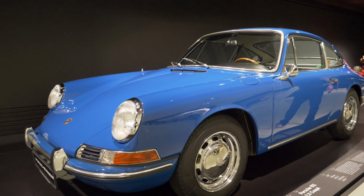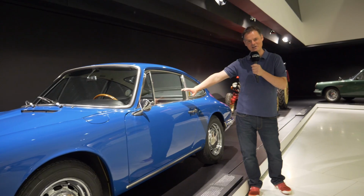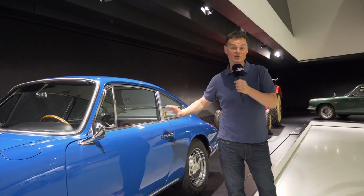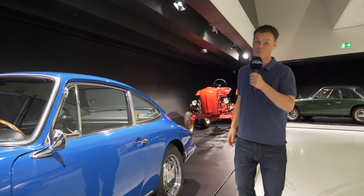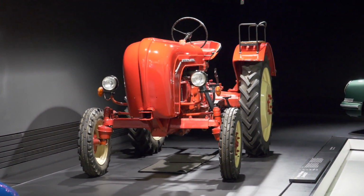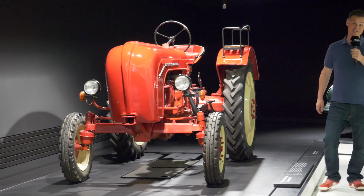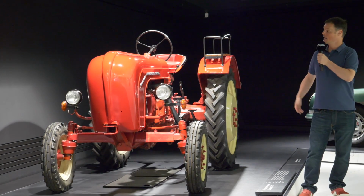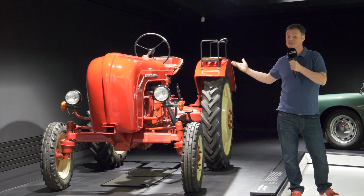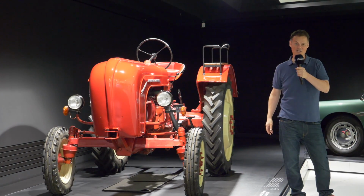So, say Porsche to most people, and what they're going to be thinking of is something like this classic 911. Sporty, fast, beautifully designed. But it wasn't only ever sports cars that Porsche were into. Take a look at this. This beauty is a Porsche tractor, designed in 1956. Now, you might think, well, they just designed that for a bit of fun. But no, they actually sold 120,000 of these by 1963.